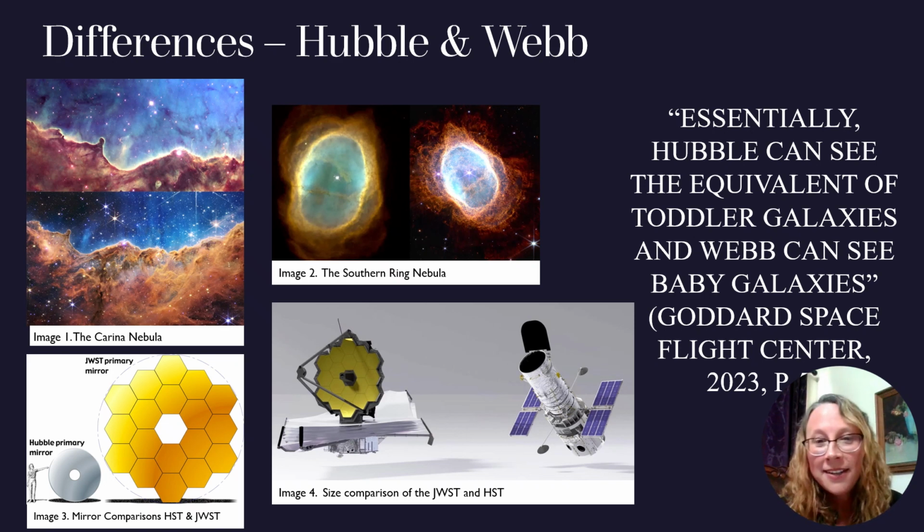So in closing, with the Hubble telescope, you can see the equivalent of toddler galaxies, but with the Webb telescope, you can see the equivalent of baby galaxies.